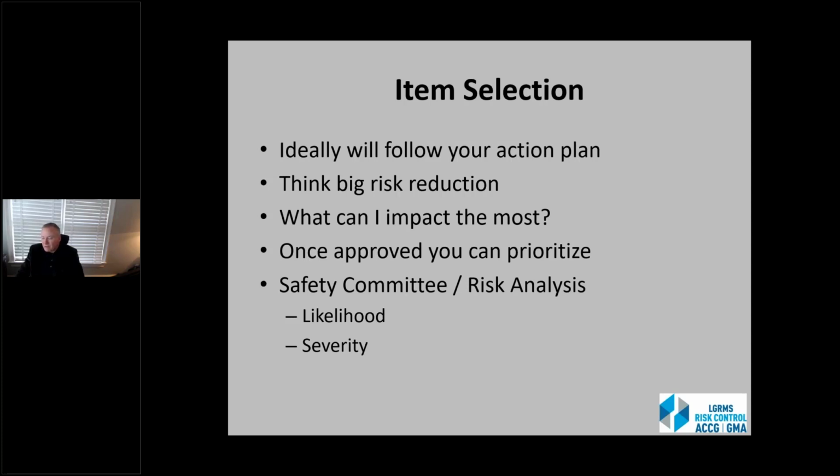Again, once approved, you can prioritize exactly what I said previously. If you have 5,000, send in more items than what you expect. You can always remove those or prioritize based on what we've approved.